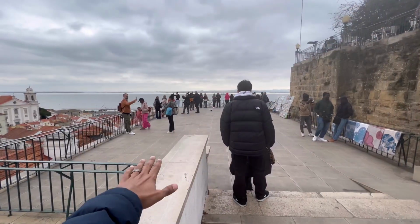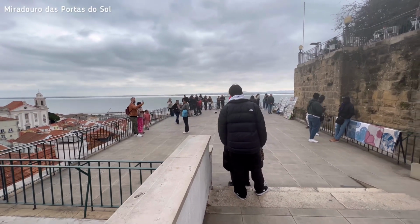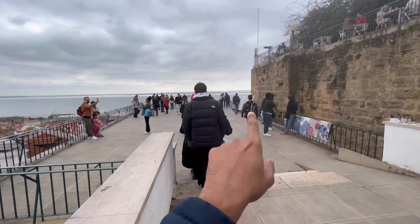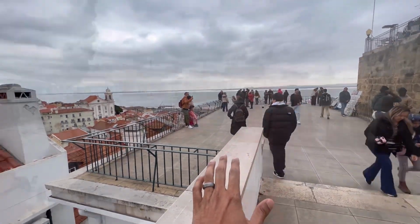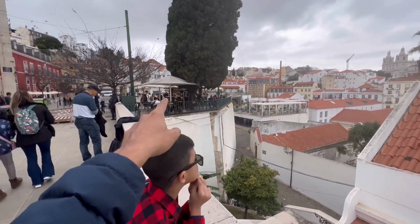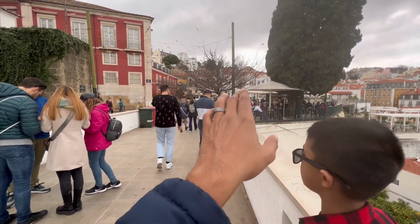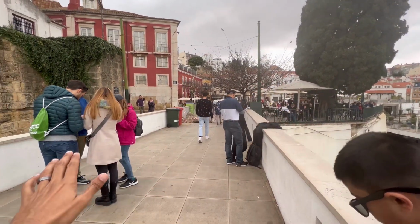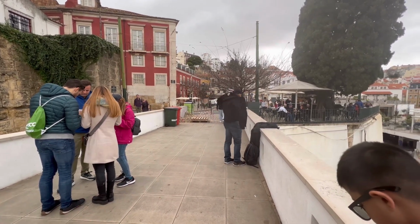This whole area is the viewing point. I'll put the name on the screen so you guys know exactly where to go. There's a cafe and restaurant up top, a couple of vendors walking around, and a musician playing, with nice views looking out. The yellow tram comes here and takes you down as well, although if you walk up or down, it's at most 15 to 17 minutes.